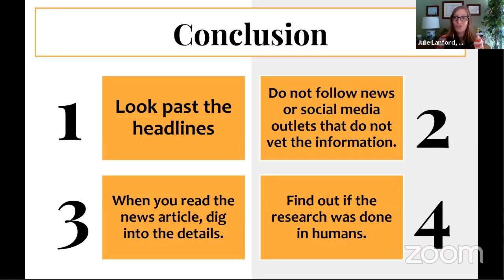In order for you to read a headline around nutrition and not be afraid or concerned or believe it, you can follow these four steps. First of all, look past the headline. The headline pretty much means nothing. I like Courtney's comment about whether it poses a question or tells you what to think. I don't like it when they just tell you what the answer is, because we know that's probably not true. So look past the headline.